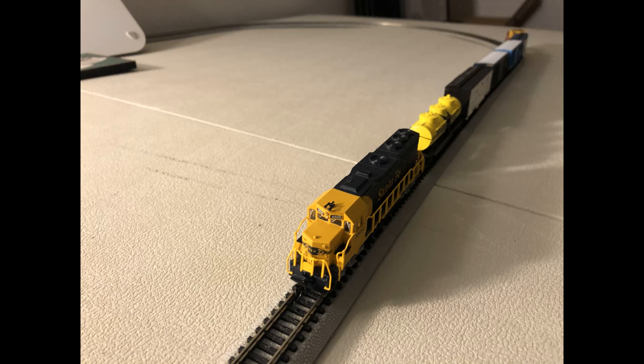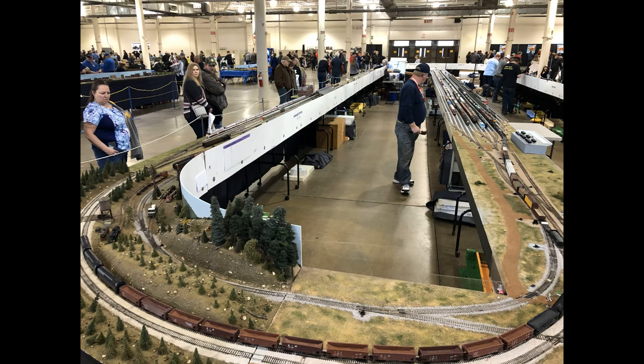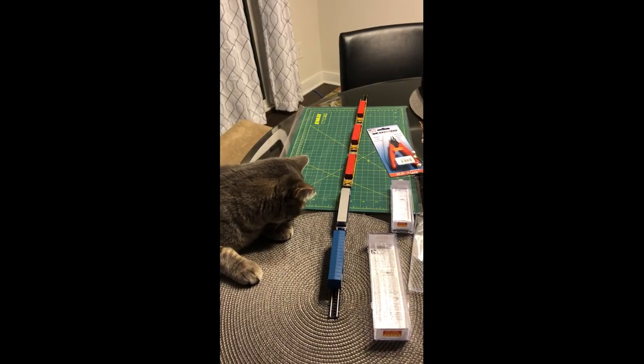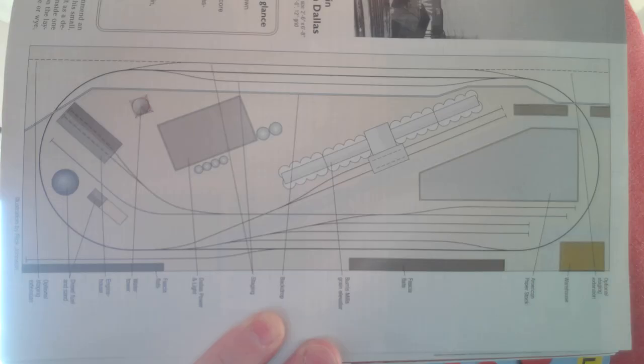First, I bought a Bachmann EZ Track train, N scale. Then I went to a train show in Columbus, Ohio in January. I saw a lot of cool stuff at that train show and bought some stuff as well. When I got home, I showed Buddy the Cat what I had purchased to get his opinion. Well, not enough data there to know if he prefers N scale or not.